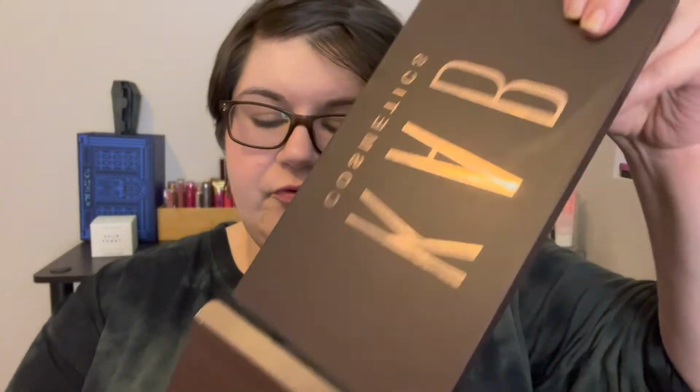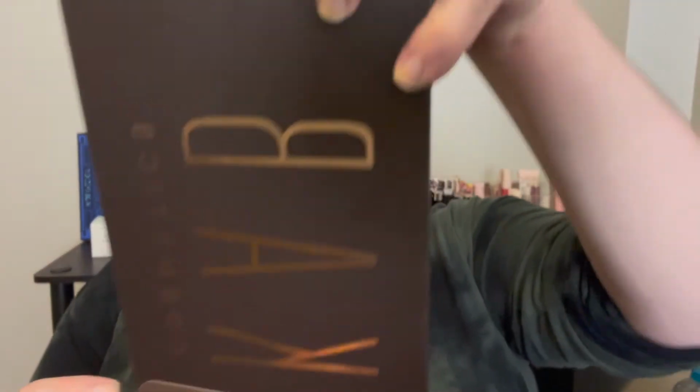I got an eyeshadow palette from them before through BoxyCharm, and it was good. It was fine. It's not like my favorite palette. It's not my favorite color story. It's just kind of a warm neutral, which is not what I lean towards usually, but the quality was fine. And I'm sure that the same is true of this. I'm sure the quality is just fine.